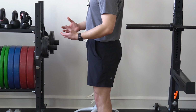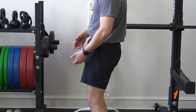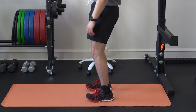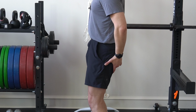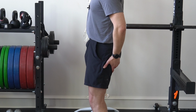Now, to do the posterior pelvic tilt mistake, it would be tucking the hips way under. You'll see that my knees start to bend. My weight shifts a little bit too much into the heels to the point where the toes want to lift up. And I'm getting most of the movement here in the lumbar spine, and actually a lot of tightening in this lower pelvic area, which is actually going to start to limit my access to certain mobility at the hips.